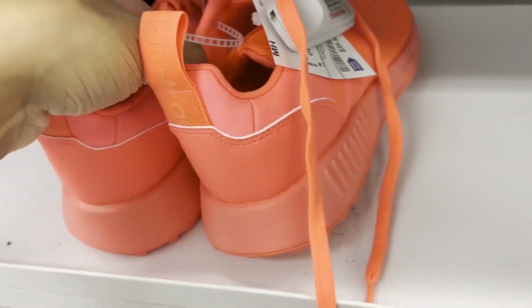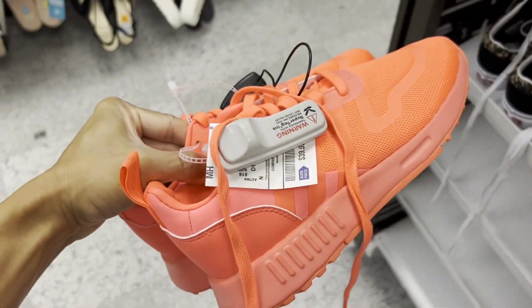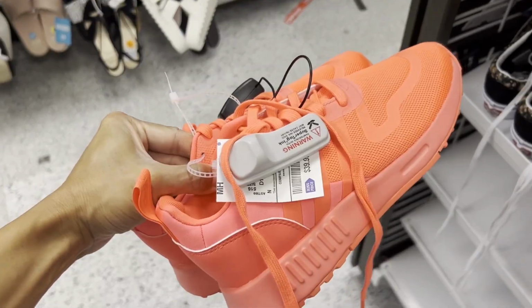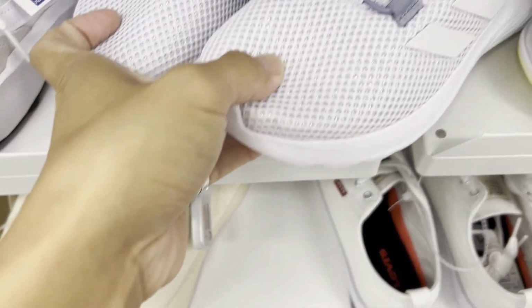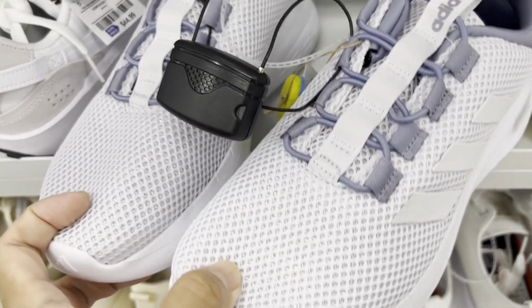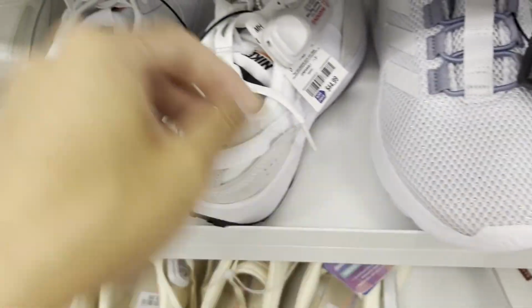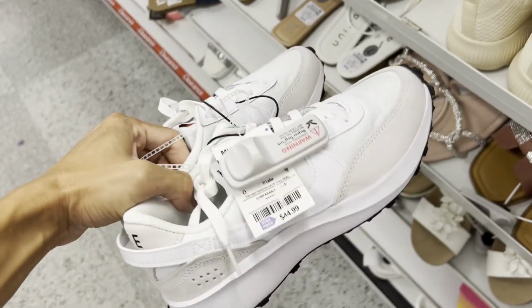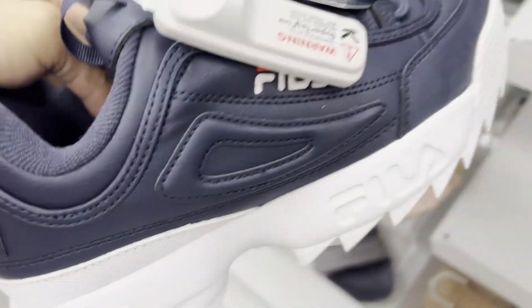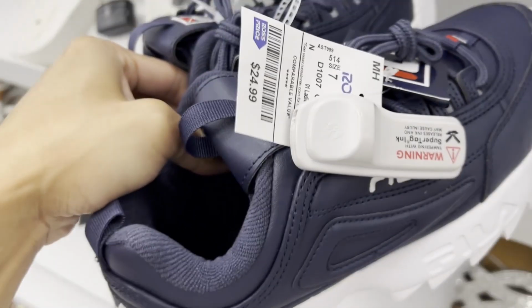Let's check it out. Okay, nothing in the kids section really. So starting small women's sizes. Got these size 5 hot pink NMDs. And there's nothing super new in the women's section today. Not sure what these Adidas foams are. Different pair of the waffle one. And there's a pair of, I think these are disruptors. It's kind of like a blast from the past for 24.